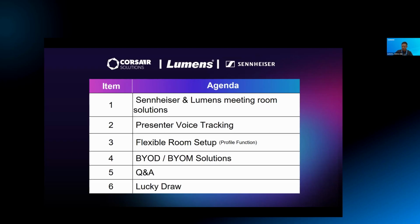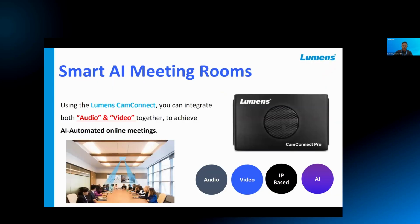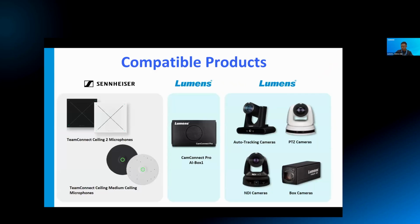So today we are going to introduce our solutions surrounding meeting rooms. How are we doing the auto voice tracking inside the meeting room? With our CamConnect Pro box, we are able to communicate between Sennheiser's microphone and Lumens' cameras with a very simple setup, and also high accuracy. So allow me to introduce Mark. Mark, can you help us go through all these products here?